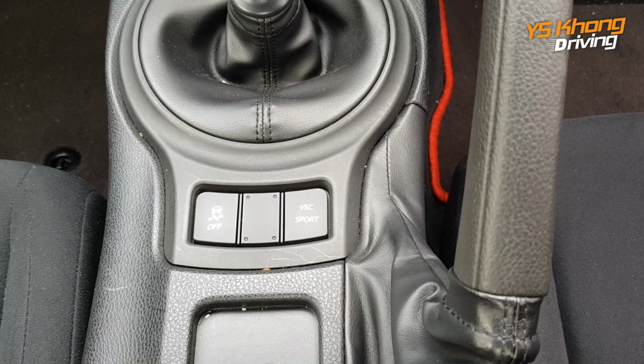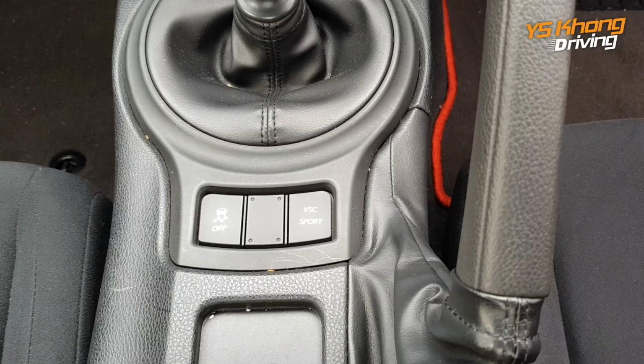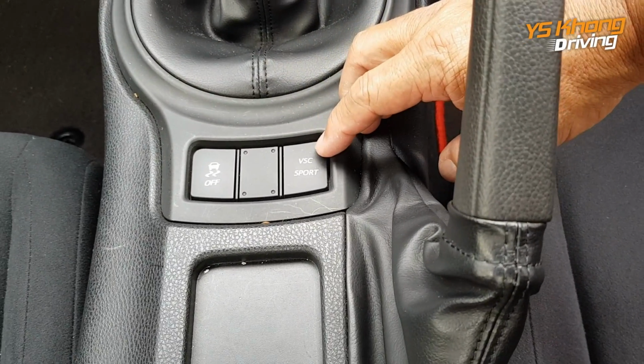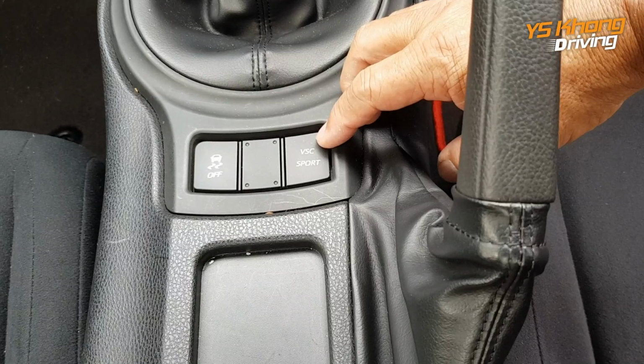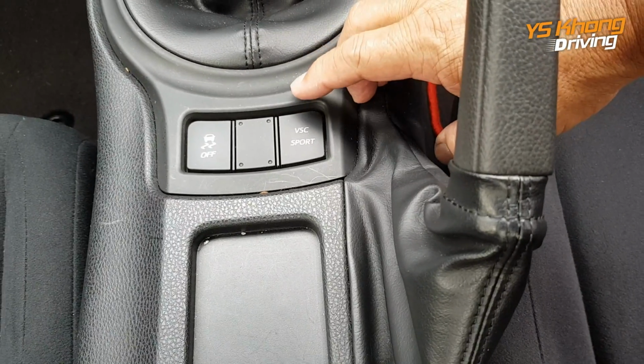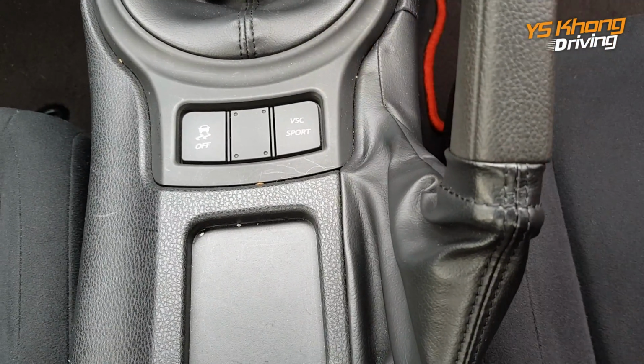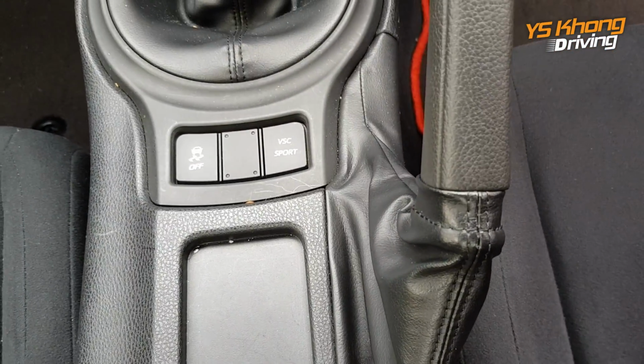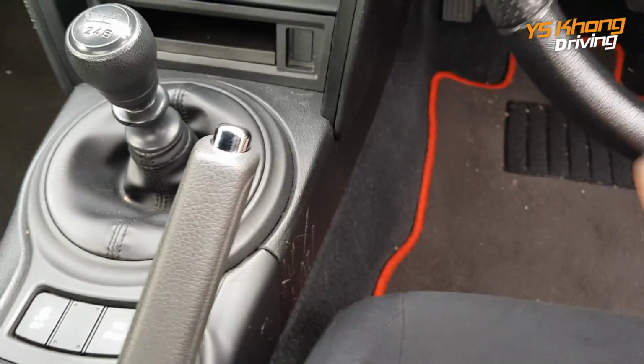So in the center, right under the gear stick, there is the traction control button and also VSC Sport. So you can run VSC Sport if you want, which reduces the assistance, and you can run traction control off just at the push of a button.